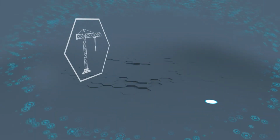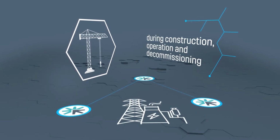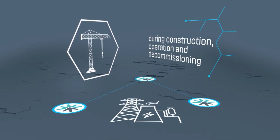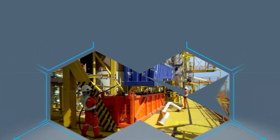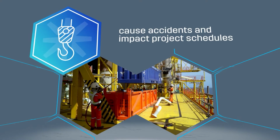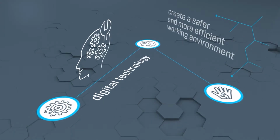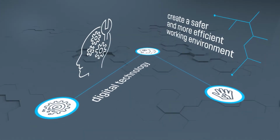Lifting and the use of cranes is fundamental during construction, operation and decommissioning of infrastructure across the energy sector. Lack of visibility during crane lifting operations can cause accidents and impact project schedules. Combining digital technology with the development of new skills will create a safer and more efficient working environment.